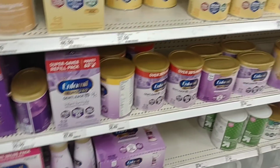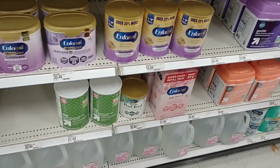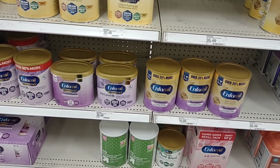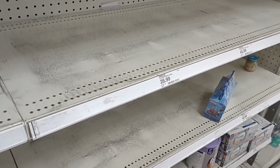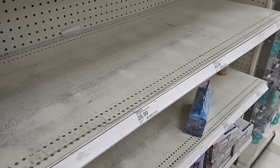Since there was a recall on baby formula, I wanted to come over and check and see what they have. Gotten a lot of comments on this over the last couple weeks, so I just wanted to make sure that they were still getting it in. They do have some empty aisles here, which they have had with the recall, so I assume that a lot of the Similac powder is still out. They haven't been able to get it back in. We're seeing this more and more all around the city: no baby formula, no cat food, very little dog food.